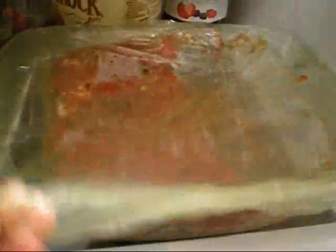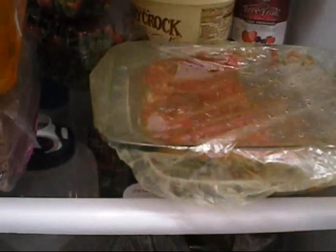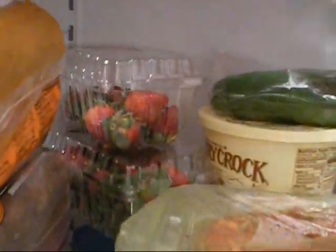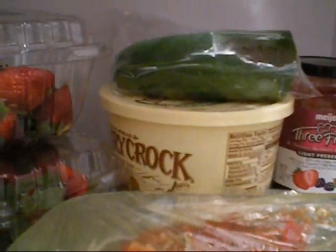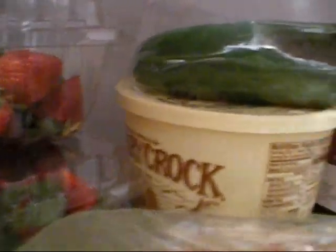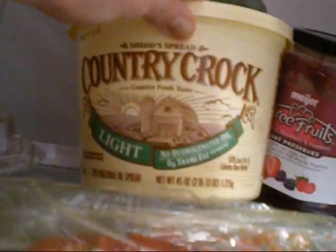Here in this container is what I would call a vegan lasagna. It is dairy-free and meat-free. I used soy in there. In the back, strawberries, cucumber, rather than jelly, there's fruit preserves. The margarine spread, or whatever it's called, that I use, I make sure to get one that doesn't have partially hydrogenated oils and it has no trans fat.